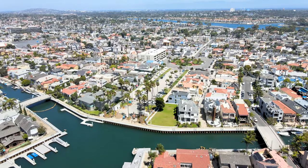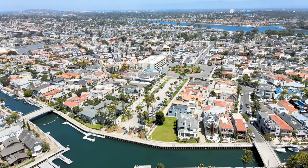There's no better way to end the day than watching the sunset over the water in Naples.